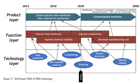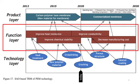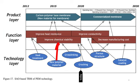This roadmap example is a variation on the layers. The new layer is the function layer in the middle. The value of adding this function layer is to focus on what the technology does to the function, and what the function does to the product, and how the product evolves into another product. The beauty of this roadmap is that it identifies everything. It shows everything that is needed to commercialize the membrane on the top right. Everything on this chart is necessary.